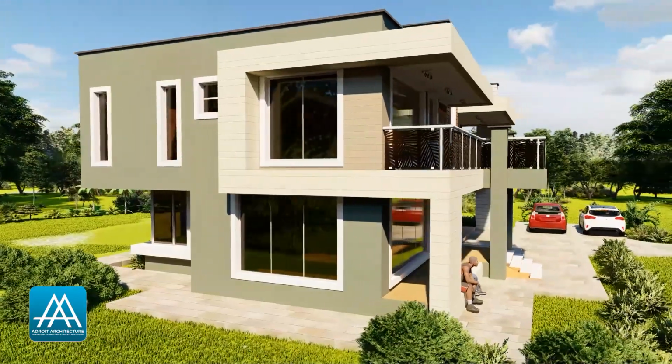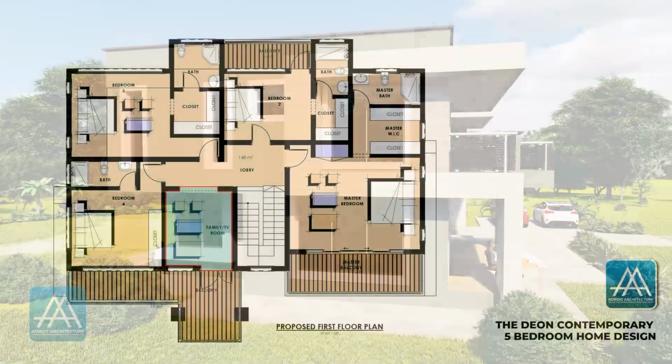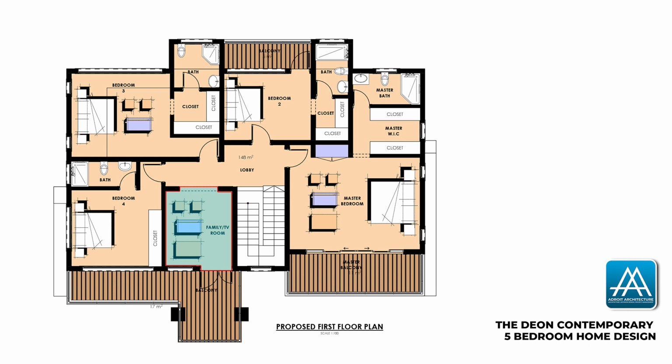Take the staircase to the upper floor. Here we have a family room complete with a large balcony. The family room is perfect for hanging out, essentially your TV room, and the large balcony provided allows you to set up another outdoor sitting area.